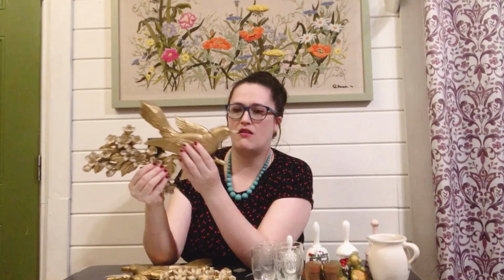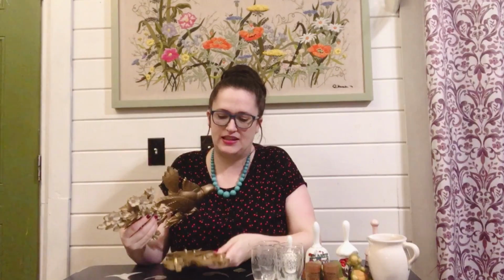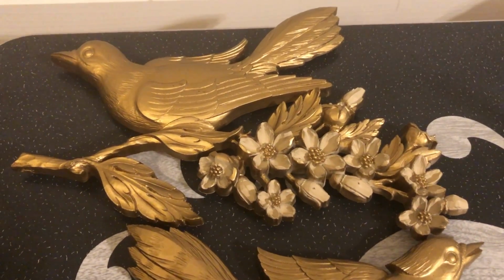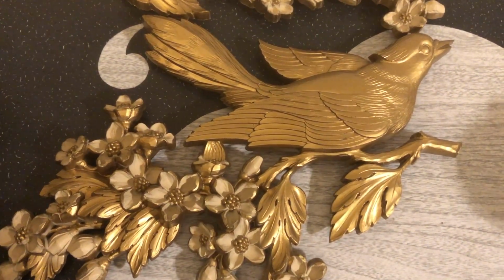This next item is a really cool find. It's probably my most profitable item I came across today. And these were taped together. It's this vintage 1967 wall hanging of a bird, and I believe this is a dogwood branch and flowers. And then this is the other ones. You see the set there? Super cute. And so like I said, these came out in 1967. They are that kind of plastic material that was typical of their wall decor back then. And they're in this really pretty gold. I think I can get about $35 to $40 with free shipping included in the price for the set.